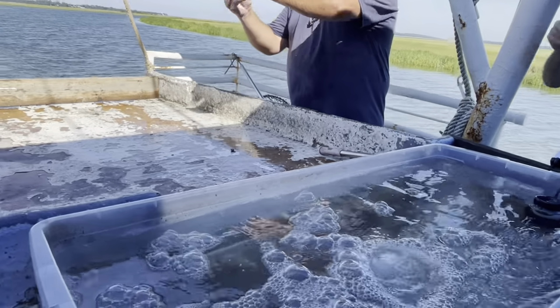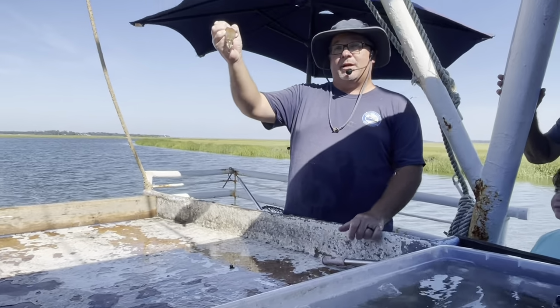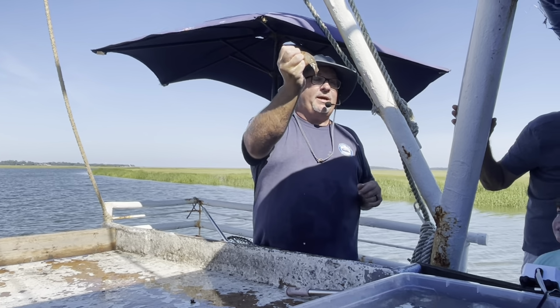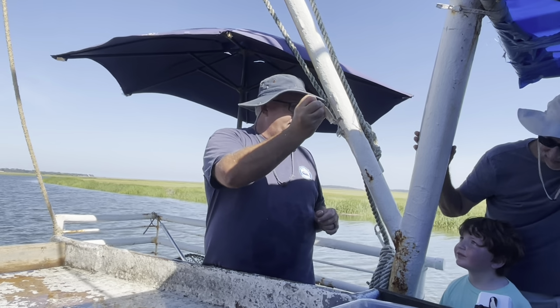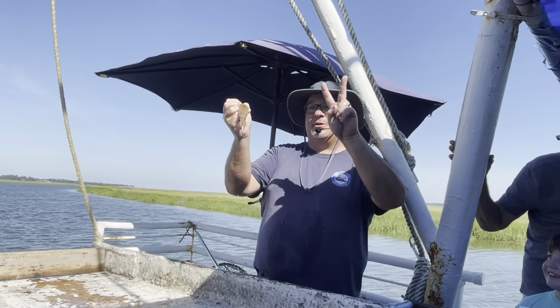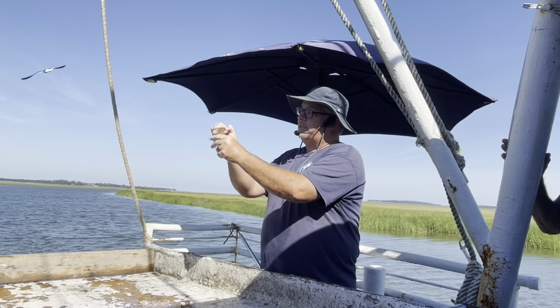This is the Atlantic reef squid. He is a cephalopod, like an octopus. He has little tentacles up here around his mouth with suction cups down the length of those tentacles, except for two of the tentacles, which are really long compared to the rest. Let's see if I can grab one or two.